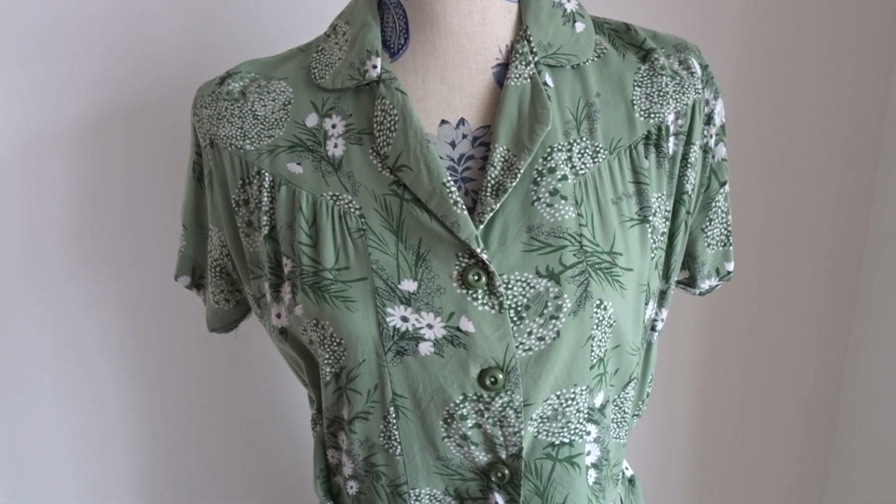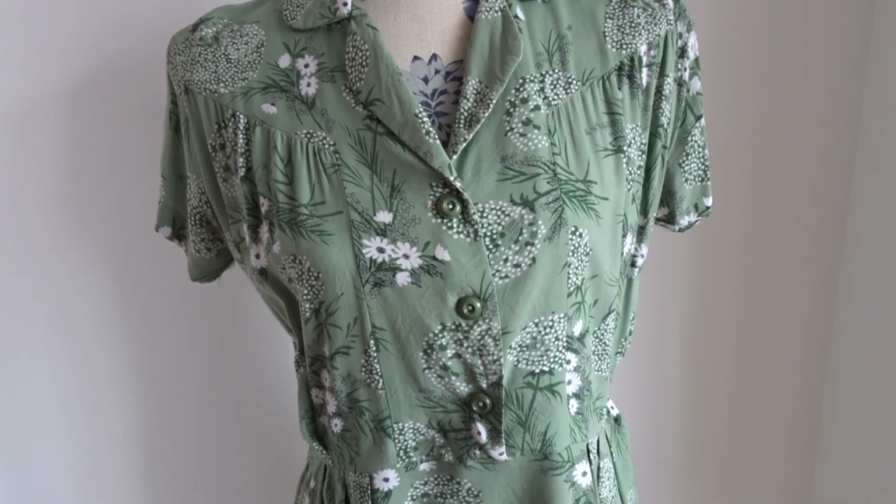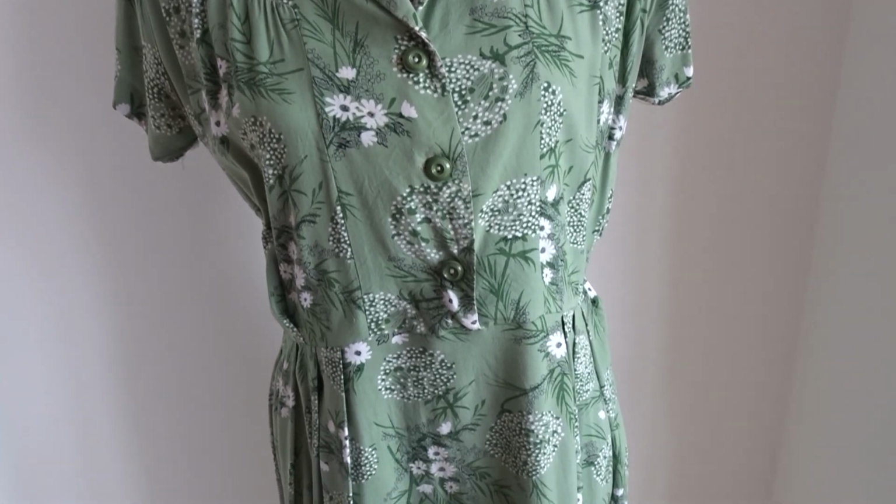Okay, we're now stepping back in time and going to the 1940s with this beautiful original 1940s dress that I picked up from a vintage shop, Vintage Dolly. And it is beautiful in this lovely, lovely green. This I bought for myself for my birthday. I had some money for my birthday and I was like, what do I want? I want to go to the vintage shop.